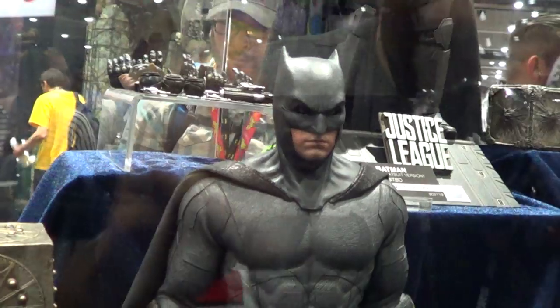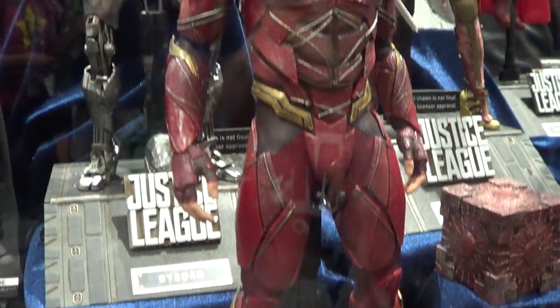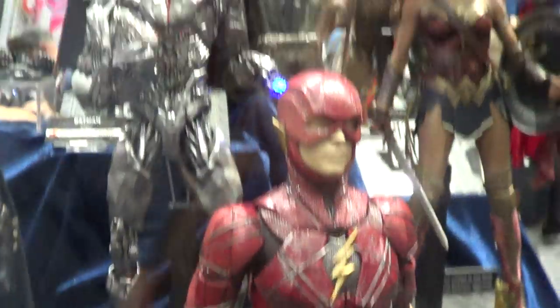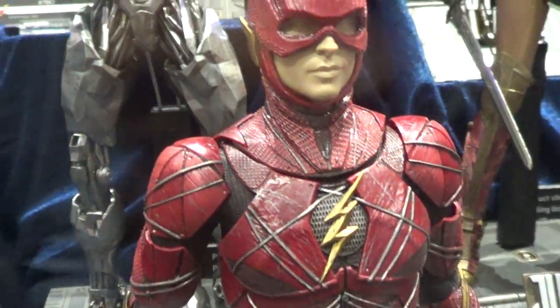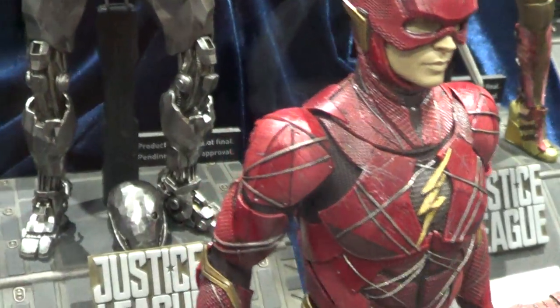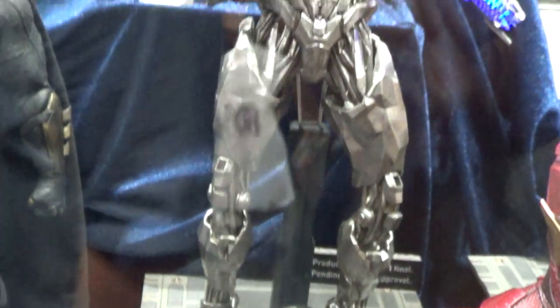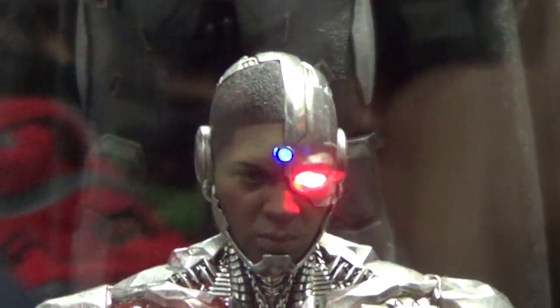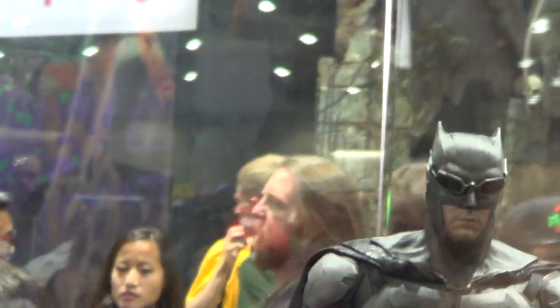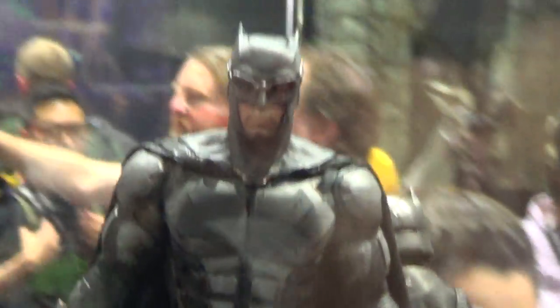Looking dope. We get the Batflack. We get the Flash, which I actually really like this version of. I feel like the mask is a little too thick already, but for real, I do like how that Flash looks. And what we've seen of him so far, I really like. This Cyborg looks incredible. I'm really digging that Cyborg. I'm liking that a lot. And we have this other Batman. This is the tactical bat suit.